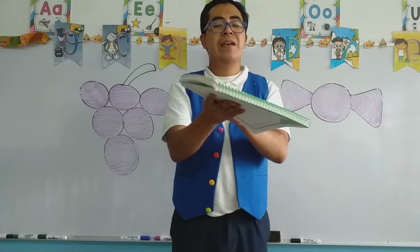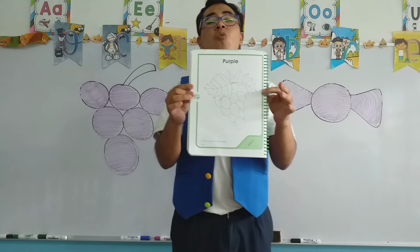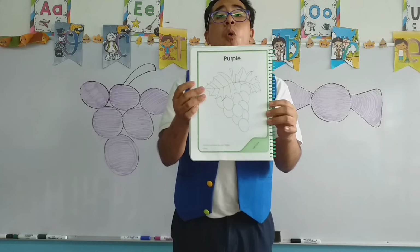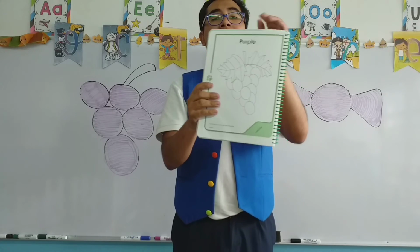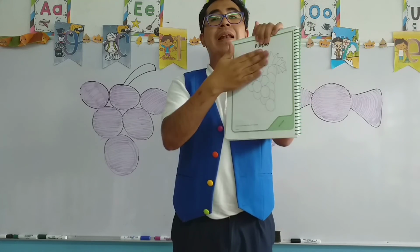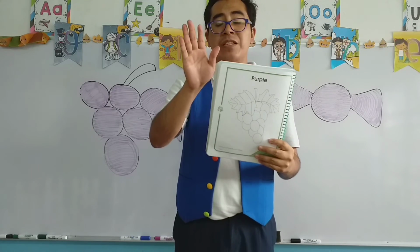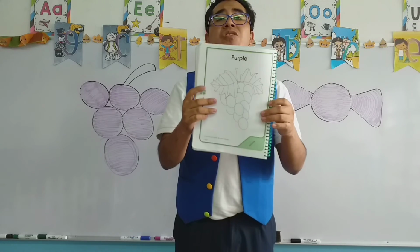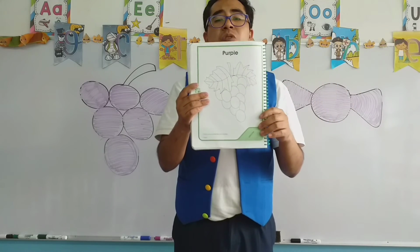Now, once we have finished with this page, we change it, cambiamos página, and we continue with the grapes. Continuamos con las uvas. Now, for the grapes, remember, using paint or watercolors, we're going to paint all of the objects. Utilizando pintura o acuarela color purple, vamos a colorear el objeto que tenemos aquí, which are grapes. If you don't have paint, if you don't have watercolors, you can use your crayons. Remember, what matters the most is that you recognize the object and not the material that you are using.